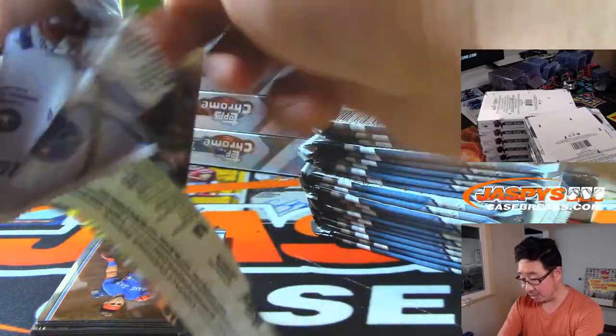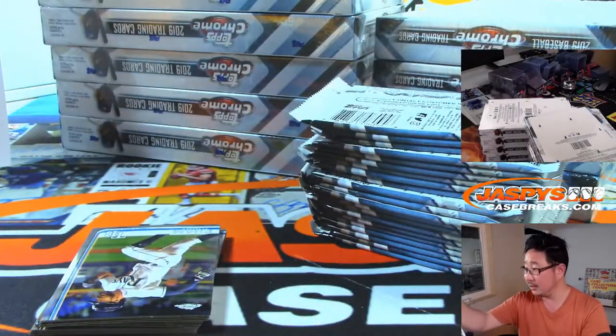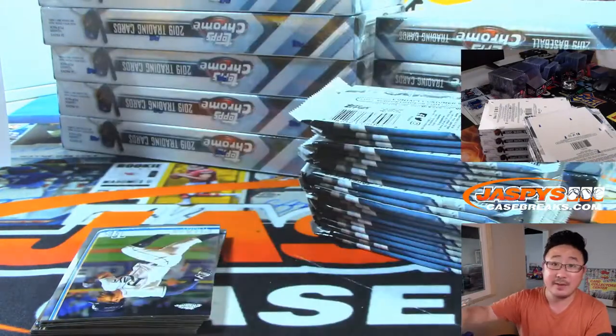Yes, I believe it's two autographs a box in the hobby edition. Yeah, two per box in hobby, five per box in jumbo.